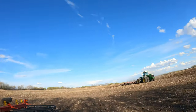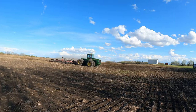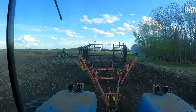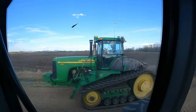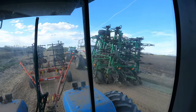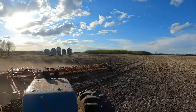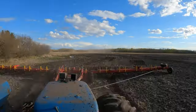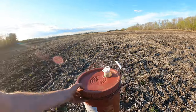Back at the Harrows here, just gonna move a little south as Larry is on this field currently. A little tight. Not your typical litter. Anyways, I'm gonna fly over and see how Jeff and Randy are doing just north of me over there.